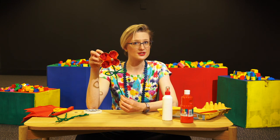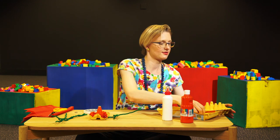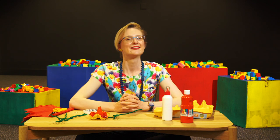In fact, if you wanted, you could create a whole garden full of flowers. You could use the rest of the egg carton to make some flowers of some different colours and put them all together to make your own garden.